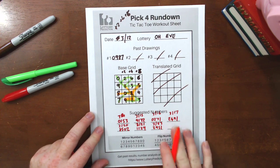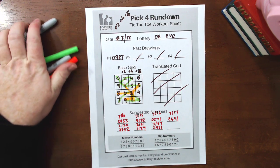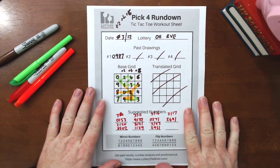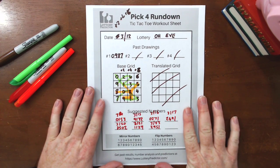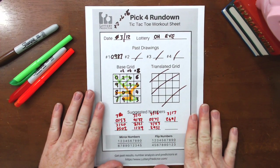I fully anticipate this to be a very strong one for Ohio, so please keep tracking it. Definitely also give this a rundown, a test in your state as well. If it's working in Florida and Ohio, there's a very good chance it's also working in some other states as well.